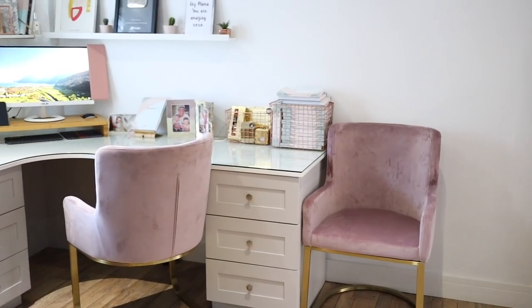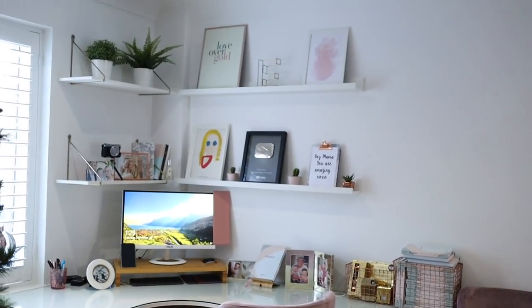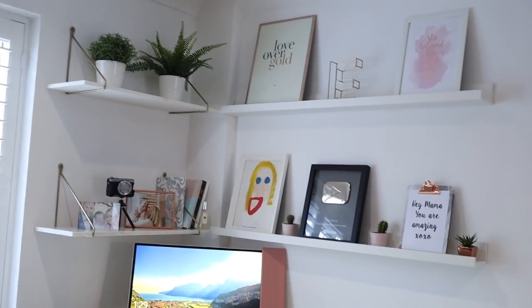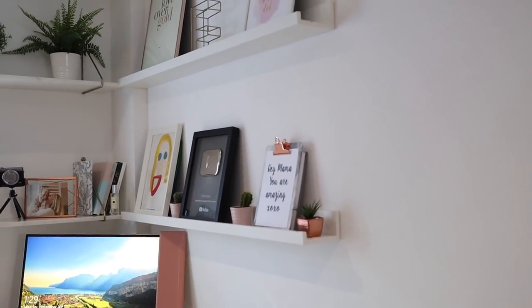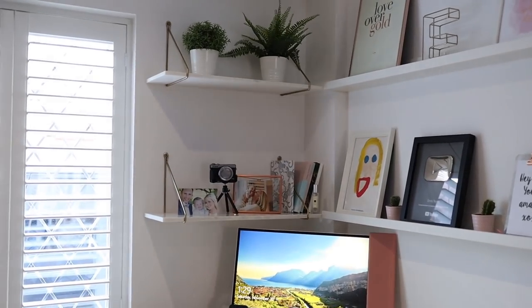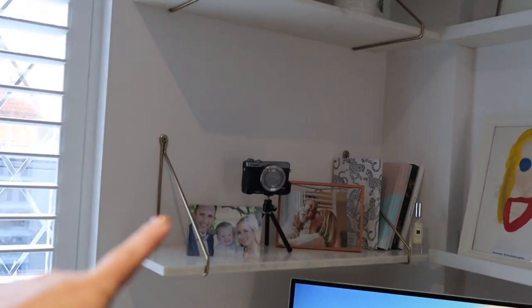Okay, so as you can see, the desk is looking so much clearer, and I'm really pleased with how it's turned out. I'll start up here with the shelves. The two shelves over here are from IKEA. They're the very thin shelves, but they're perfect for hanging frames like this. And then the two shelves over here, they're like fake marble or granite shelves that came with this bronze bracket.